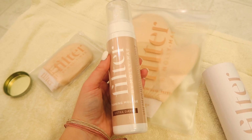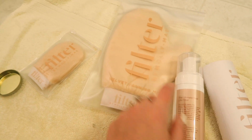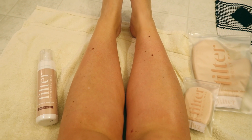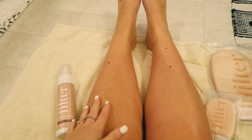It is a mousse, which is what I'm used to. So we shall see how it works, and I'll show you my legs before, and then I'll show you them once I have the layer on. Okay, so here is my before. I've actually been outside a little bit with the kids, so I'm not terribly pale on my legs.